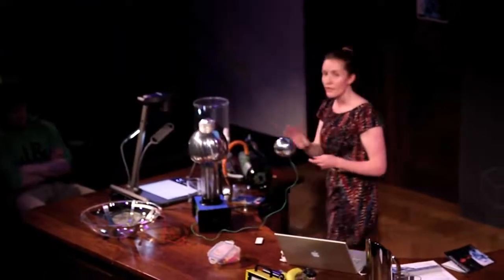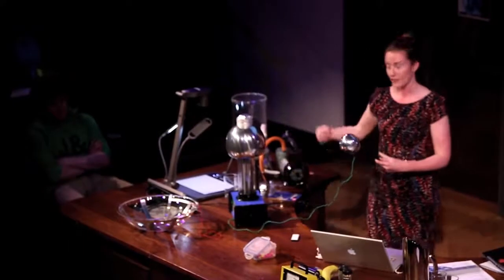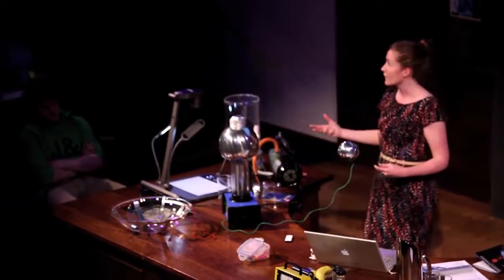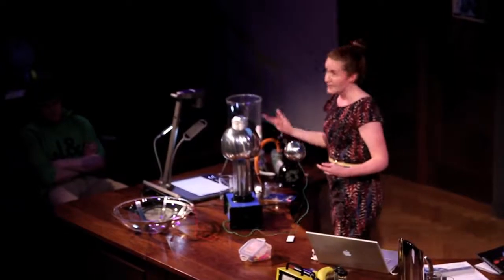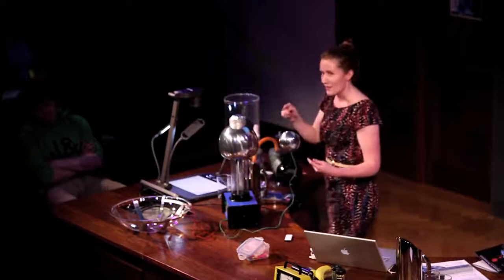Now, some of the first particle accelerators were actually genuinely using this mechanism of having a belt and some rollers and building up lots of voltage. They were called Van de Graaff accelerators. They still exist. I've worked on one, actually. So this isn't actually that far-fetched.